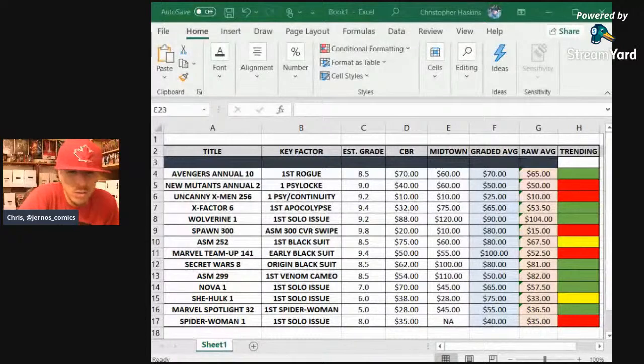So let's look at what I got here for this. My Nova #1, I put down as a 7.0. And I think that's kind of my threshold for this. If this got lower than a 7.0, I'd probably be upset. All right, 7.0, we're looking at $70 from CBR. Midtown at $45, and again, they didn't have any. This may be that they just haven't updated their inventory and their price. Because I definitely think even in a 7.0, this book is going for definitely more than $45 right now.